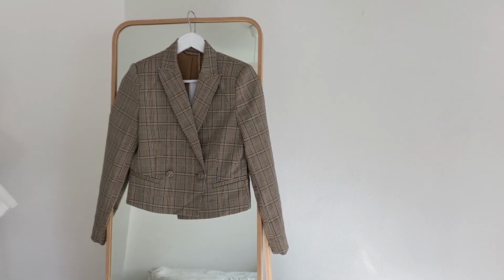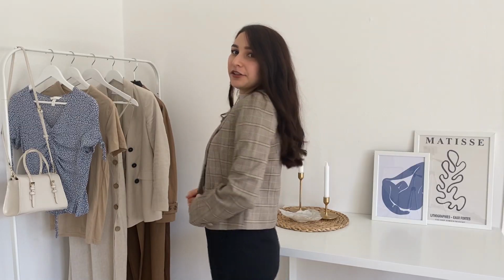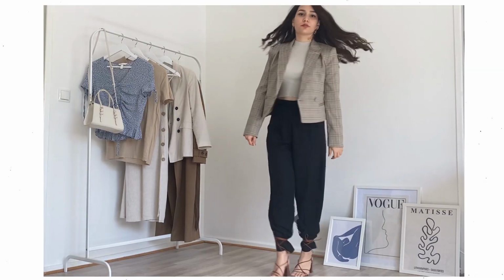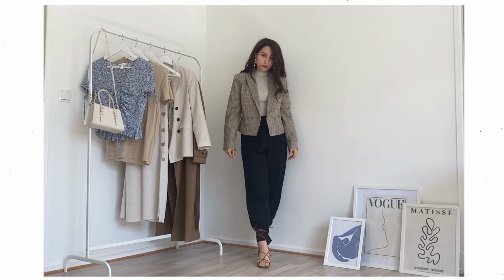Let's start. Item number 1 is this oversized crop blazer. Quite interesting, I would say. I don't have any cropped blazers and I was very skeptical about it, but it fits perfectly. The size is 34, extra small.